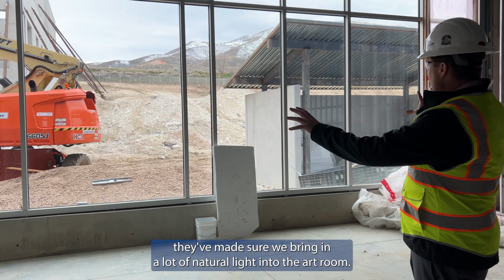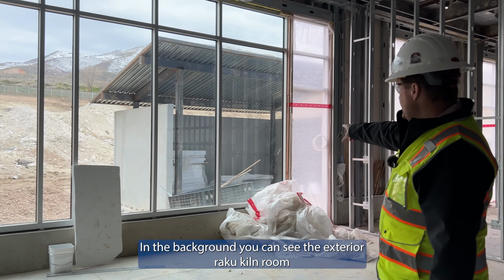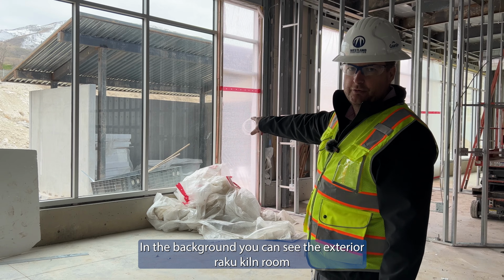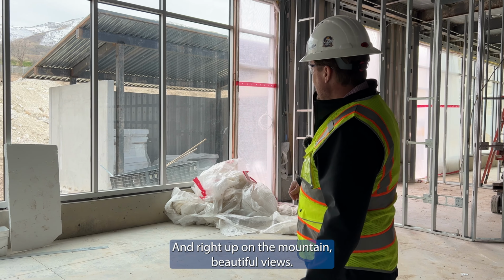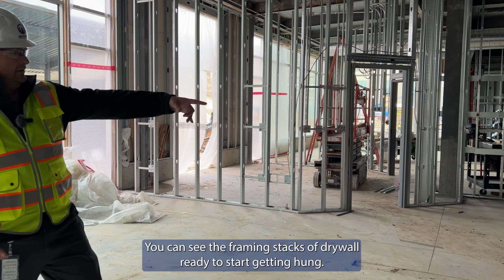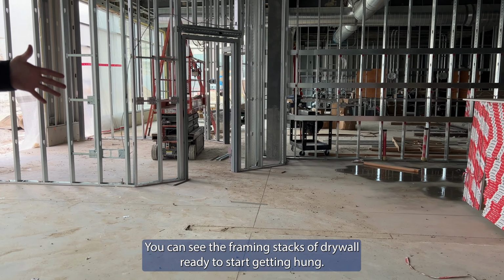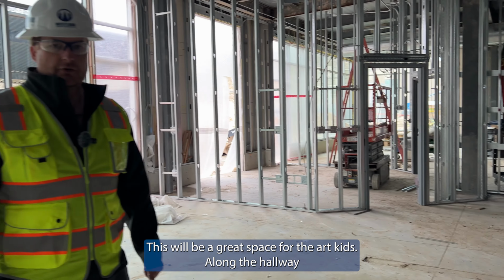You can see that they've made sure we bring in a lot of natural light into the art room. In the background, you can see the exterior raku kiln room where they'll be able to go out and fire pottery over open flame. And right up on the mountain, beautiful views. We've got storage. You can see the framing, stacks of drywall ready to start getting hung. Things are just really cruising along in here. This will be a great space for the art kids.